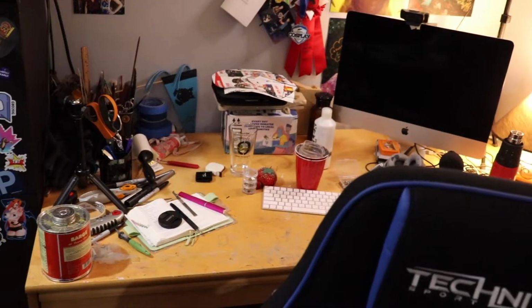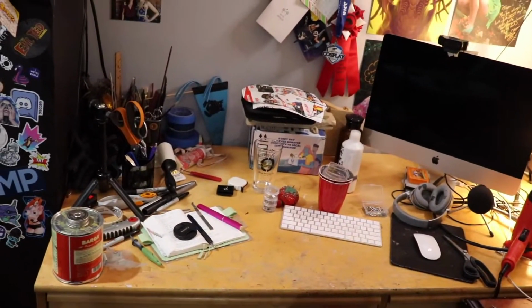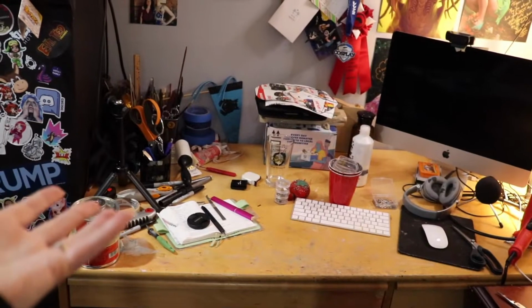And now we have my desk. This is my main desk. Excuse me, chair. It's kind of clean right now, if you consider this clean. I mean, it's clean for me.